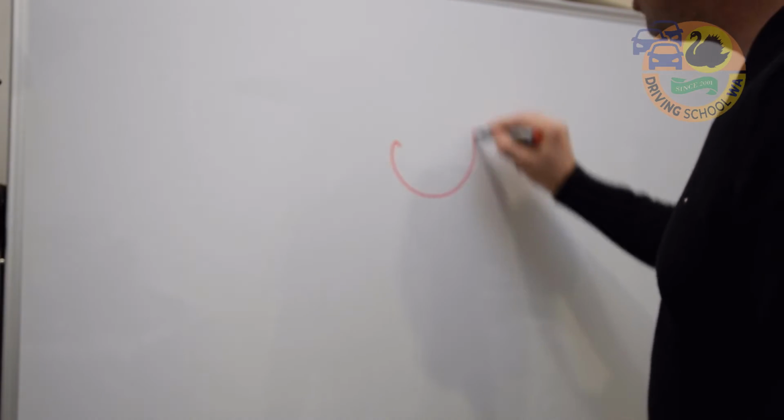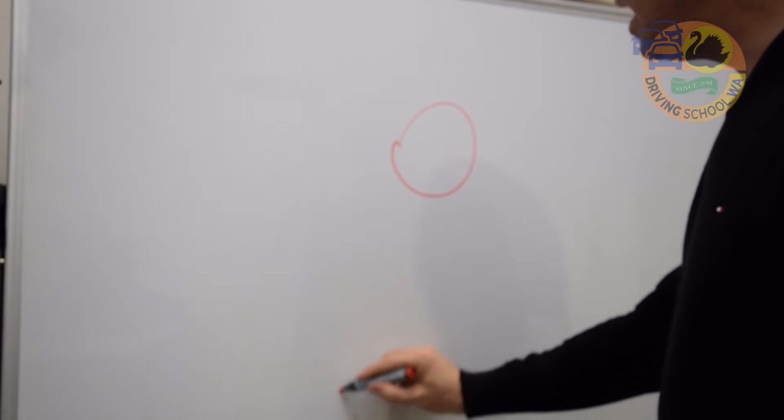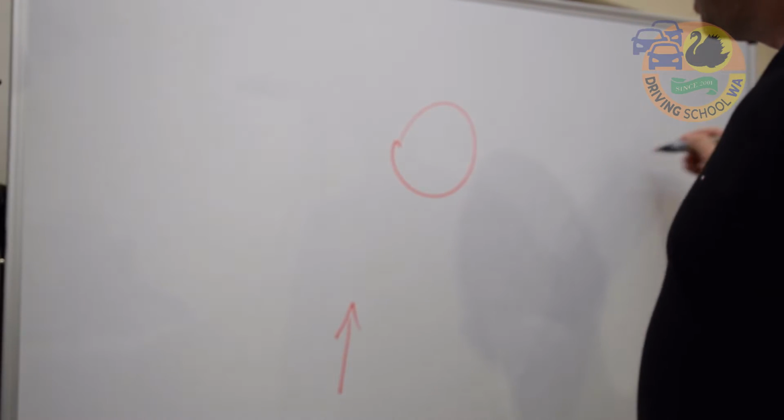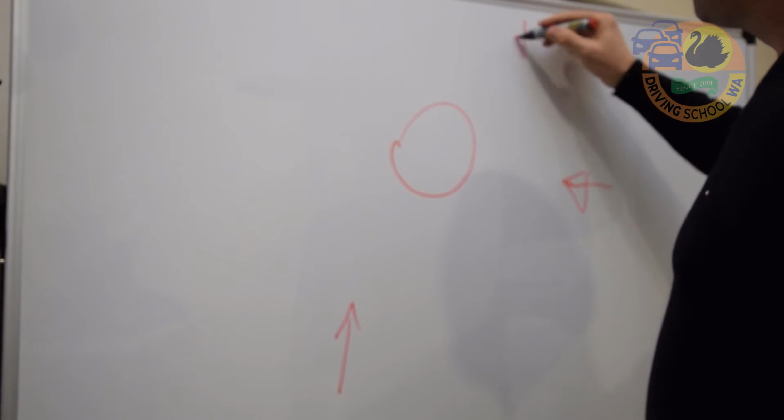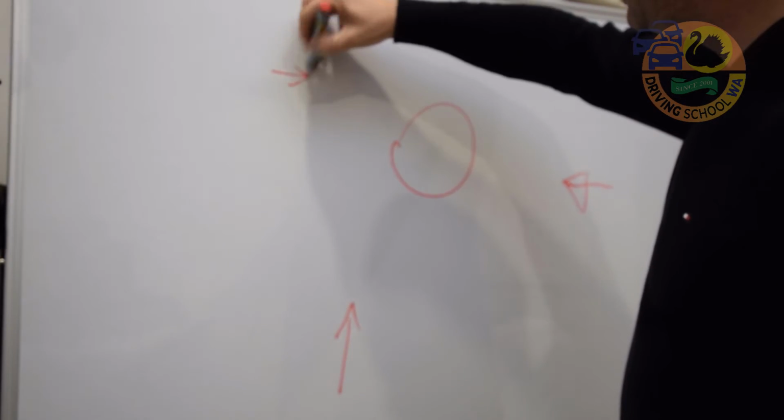So if you've got a roundabout, and if you're coming from that direction, there should be traffic from there, and traffic from there, and clearly traffic from there, okay? So we need to anticipate any traffic coming towards that same intersection, all right? Your anticipation will impact your actions, okay?